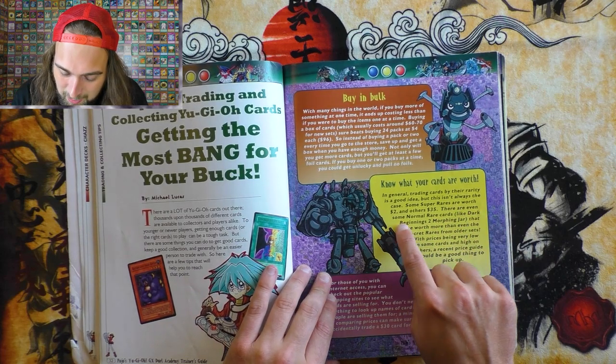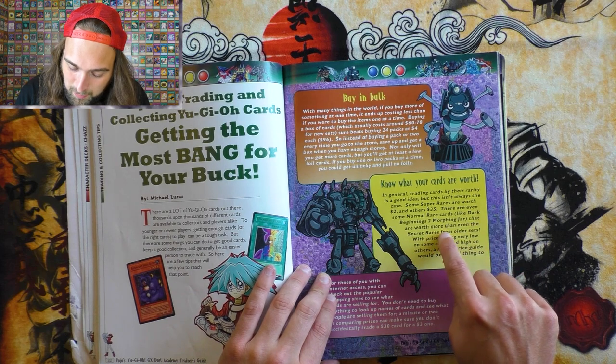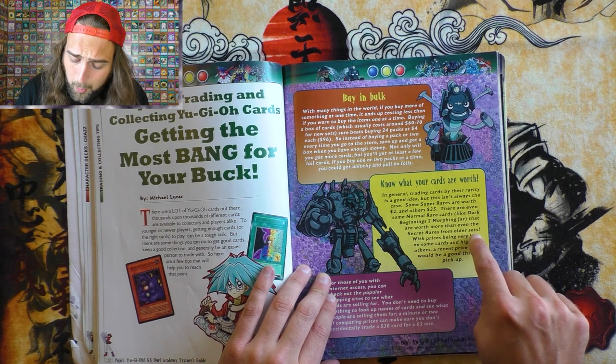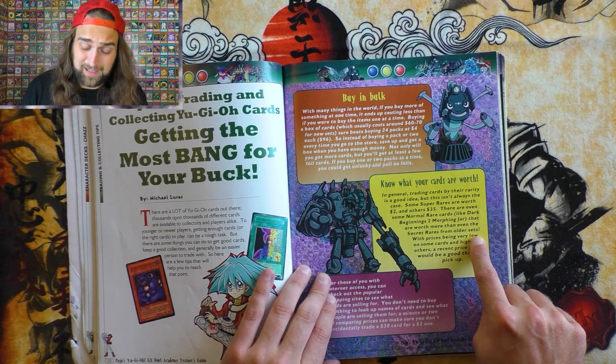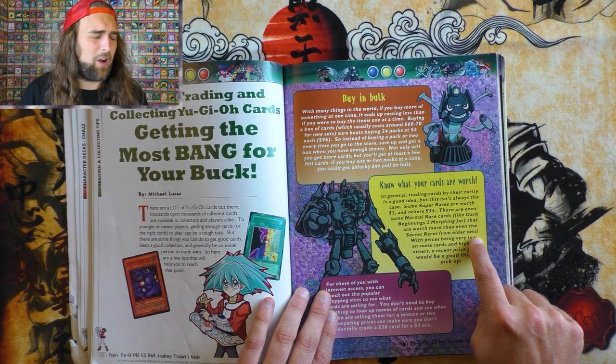There are even normal rare cards like Dark Beginnings 2's Morphing Jar that are worth more than even the secret rares from older sets, and that's a possibility. That is a very real possibility. For example, what's the set?